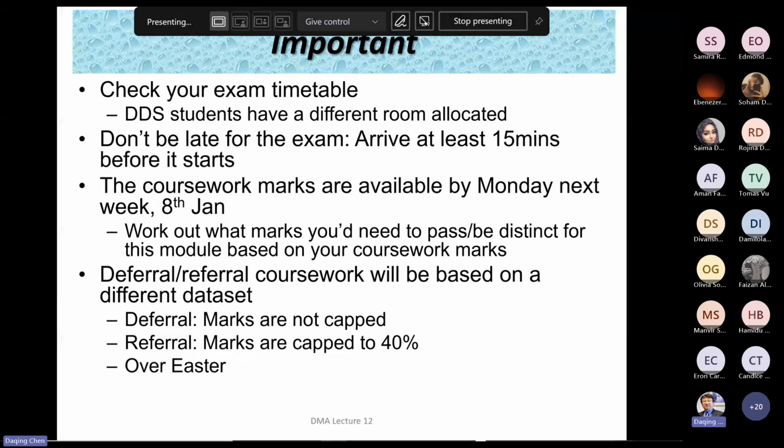For referral coursework, we still have some students who didn't submit their coursework even after that 5 actual working days. So I'm going to email whoever hasn't submitted to clarify their circumstances. If there's no reason, you simply didn't submit your coursework, then over the Easter holidays, around the end of March or early April, you need to submit your resit coursework. If you had some reason, so you applied for deferral, then you need to submit your coursework again at the same time as the deferral coursework, but the marks will not be kept.